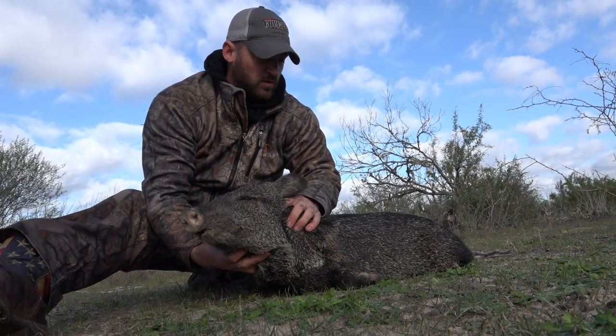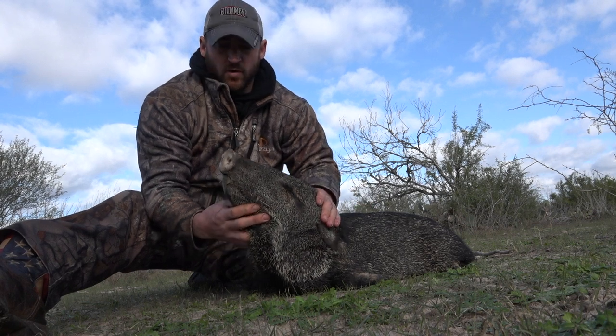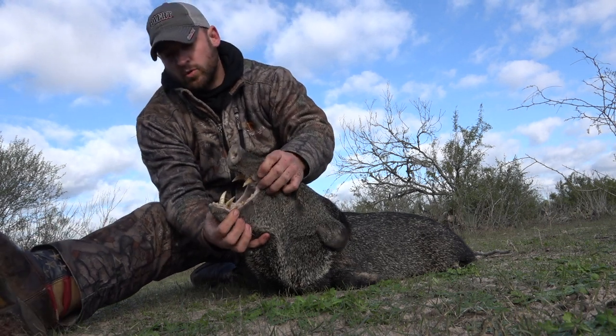These are really, really cool. Such a unique opportunity. We can't really hunt these back home. They are native to the very, very far south. We are here in South Texas, so just a cool animal. Look at those chompers.